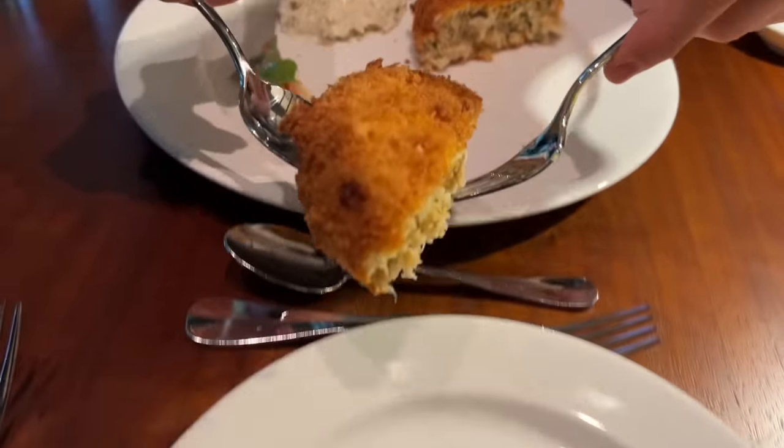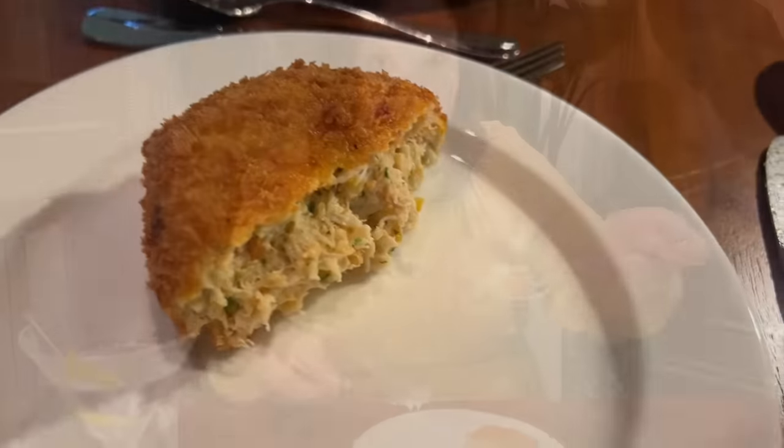All right, let me serve you your crab cake. Thank you. There you go. That is delicious. Oh, yeah? It's very flavorful, and the crab meat is sweet. There is so much crab meat in here. It's really good, right? Wow.